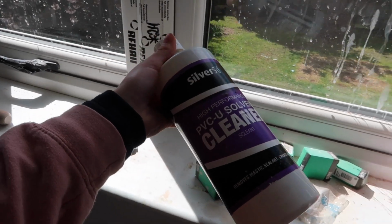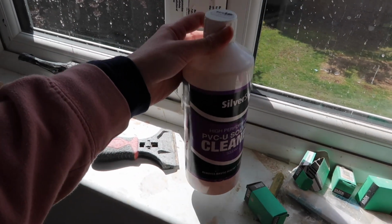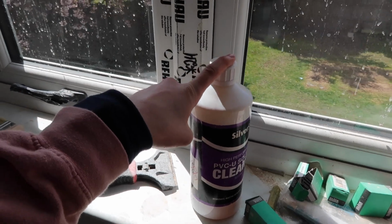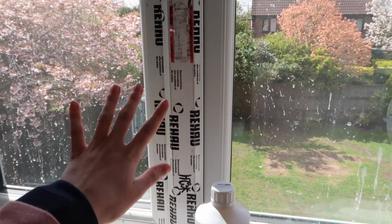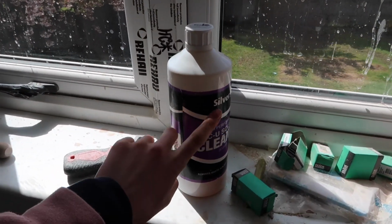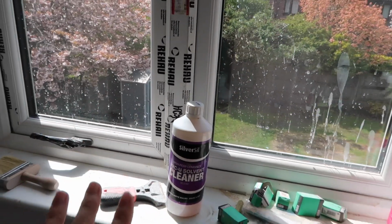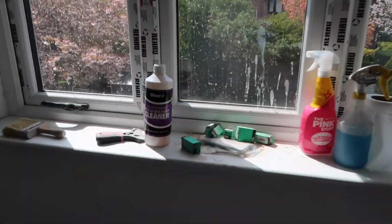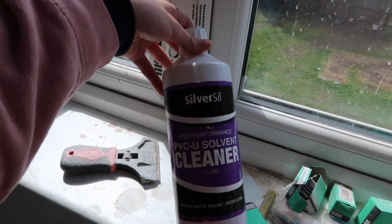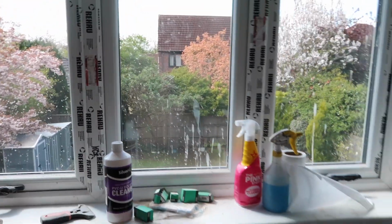One thing that I absolutely love to use on the UPVC is solvent cleaner. So if you've not used it before, and you have coloured windows, whether that be anthracite grey, charcoal green or whatever, then I don't recommend using solvent cleaner because the substance is too harsh and will take the colour off. But if you have white windows on the inside, then that's totally fine to use. Great to get the dirt and grime off of the white UPVC.